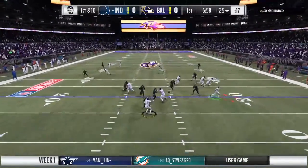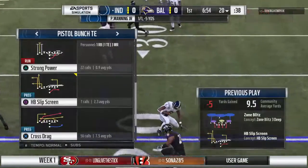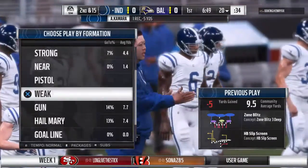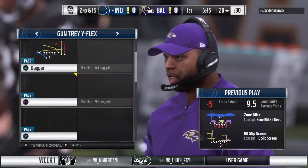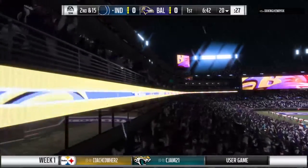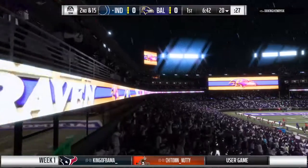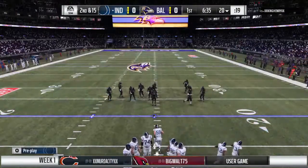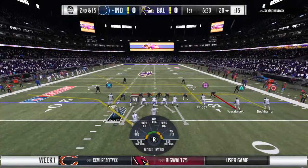They'll try and start this drive in the air. They'll set up the screen down to Kamara, and he got blown up on that play. Back at the 20. So a loss of 5, and it'll be second down. So they had the big loss on that first down pass play and are facing a second and long.